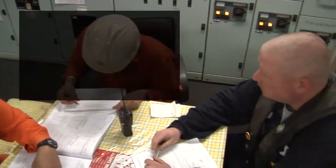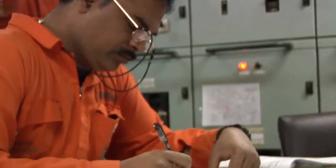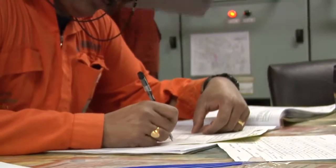Declaration of inspection in the U.S. is a document with certain checkpoints on it, items that need to be addressed by both persons in charge. Next to each item is an initial point for both the receiving PIC and the delivering PIC. So they initial every single item going down that list on the DOI till they get to the bottom and they've covered all of the succinct points. At that time, they both sign with a date and time of the signature of the DOI.